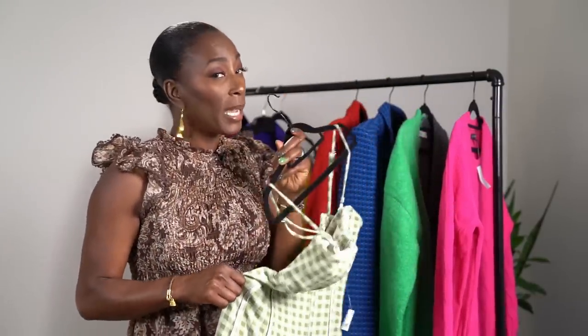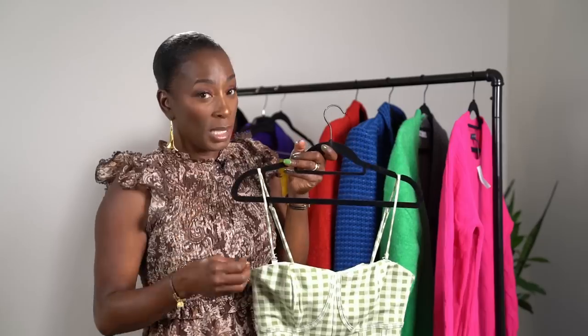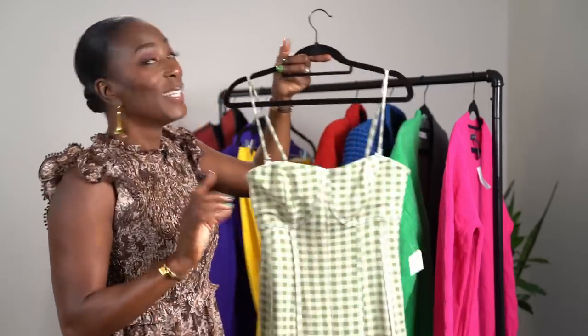Don't be afraid to buy things off season if you actually love the piece. Don't buy it because it's on sale if you don't love it. If you love it and it's off season, go ahead and get it and put it in your wardrobe. If you know you're going to wear it for the next season, I recommend doing it. That's how I save money on shopping sometimes. Sometimes.